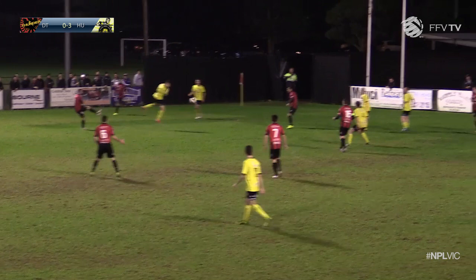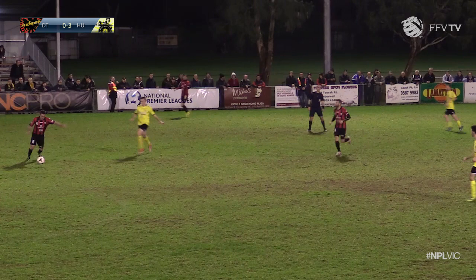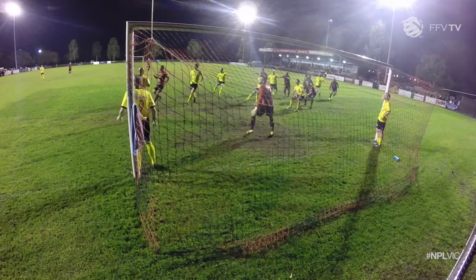Mulcahy will chase it down. Danger still not over. Tries to hit it out to the right. And it's cleared for a throw. Matt Miller goes up. Paul Miller stays down. And Dandenong are denied.